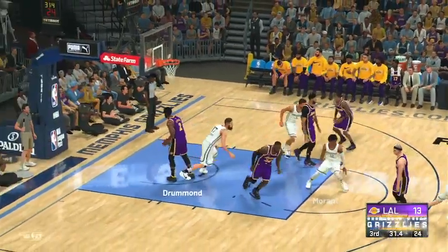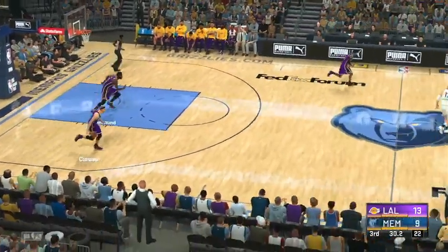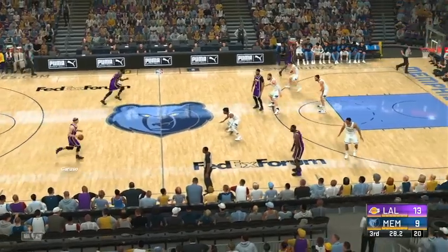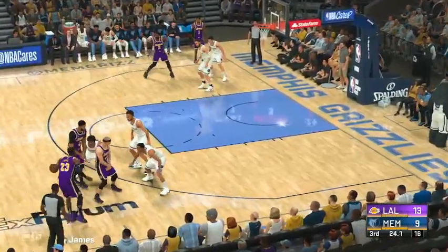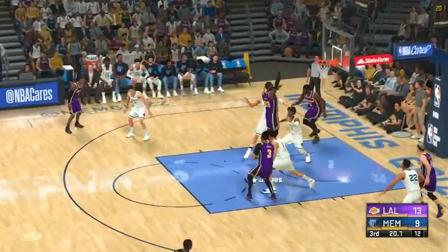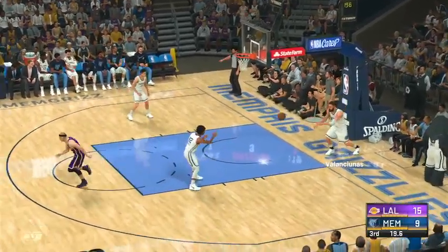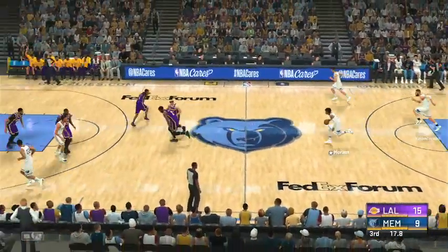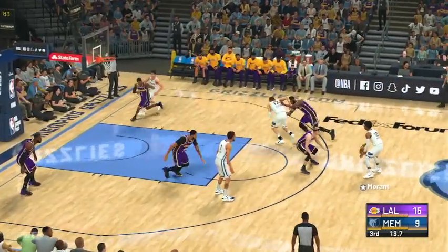Both free throws good from Morant. There's 31 seconds left in the third. Caruso, the pass to LeBron. The shot's good. LeBron's got 5 points so far. And no one can really compete defensively with LeBron's athleticism. I mean, his strength, just too much to match up with.